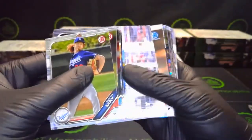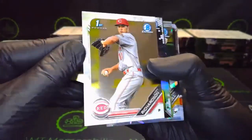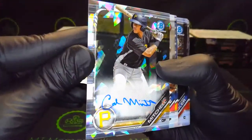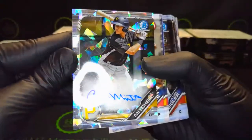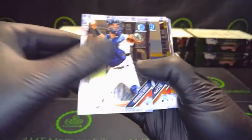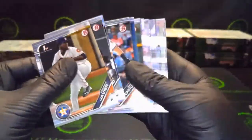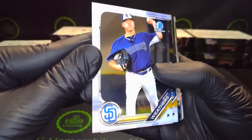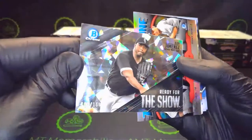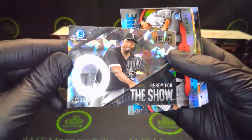Noelvi Marte, Chrome. Jared Kelenic. Fernando Tatis Jr. And an autograph, 47 out of 100, Cal Mitchell. It's a nice looking card. Looks clean as well. 47 out of 100, Cal Mitchell autograph. Casey Mize, Jesus Luzardo. Leo Pablo Martinez, Mitch Keller, Eloy Jimenez, Ready for the Show, 112 out of 150.